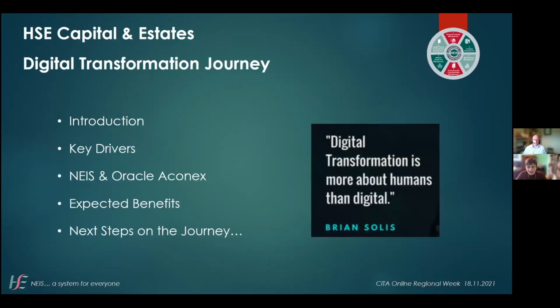So that's the end of the presentation. We've gone through the introduction and our key drivers. Michael spoke about the Aconex, and we highlighted the expected benefits. Our next steps on the journey are delivering the pilots and rolling out nationally to all our projects, so that it becomes the way that we do our business. And for me, the key lesson learned so far is that digital transformation is more about the humans than the digital in itself, although we're all very excited about using the technology. Thanks very much.